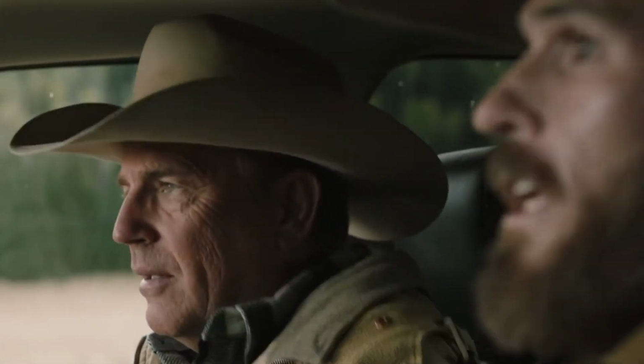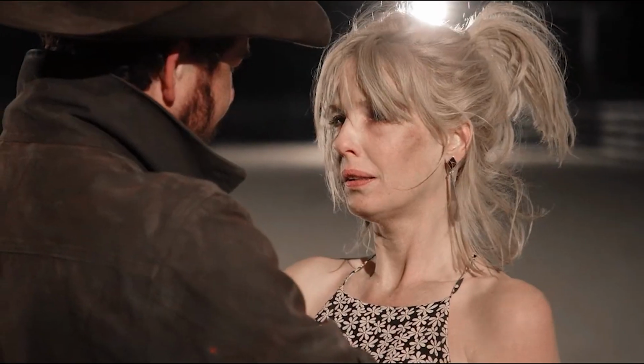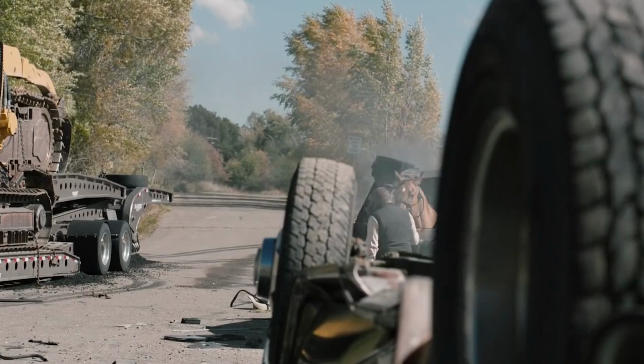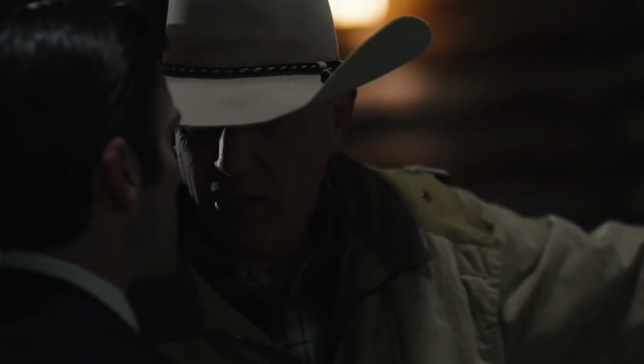All the characters are made perfectly, from the charismatic patriarch John to the tough and deadly Beth, who always gets sweet and lovely when facing the heartthrob Rip Wheeler. We love them all. But whoa, Nelly, what if I tell you that they are not the heart of the show? Well, Yellowstone is not Yellowstone without the ranch.